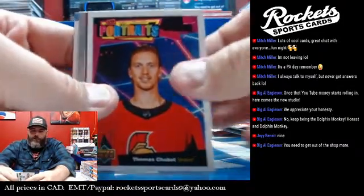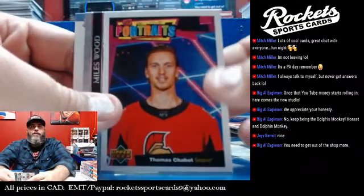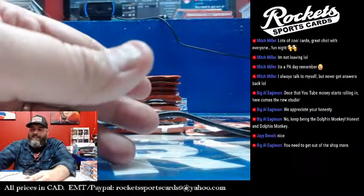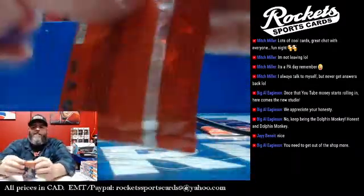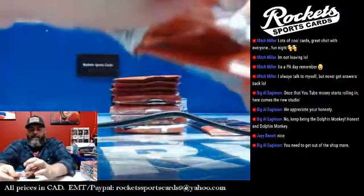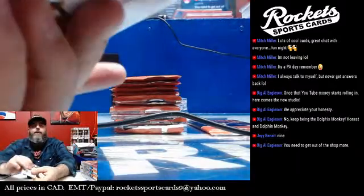Tommy Shabbat, portraits. It looks like a normal dude, you know what I mean? He looks like an actual... Yeah, he looks like a normal dude. UD portraits, Tommy Shabbat. They just got him off the street and they're like, hey, we need someone to wear this jersey. Yeah. Okay. The UD portraits are definitely glamour shot worthy.